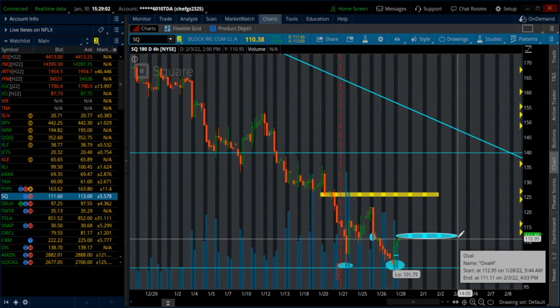I'm getting in calls. Anything over 110, I am starting to trade calls on SQ on a daily basis. Anything over 110. Use the pre-market levels to guide you, to lead you. Break above, break below, whatever it is. This is what I'm going to do. This is my plan.